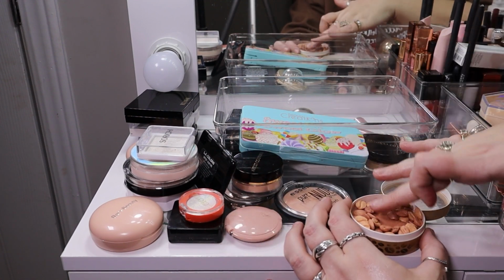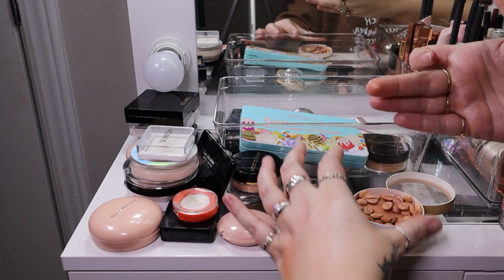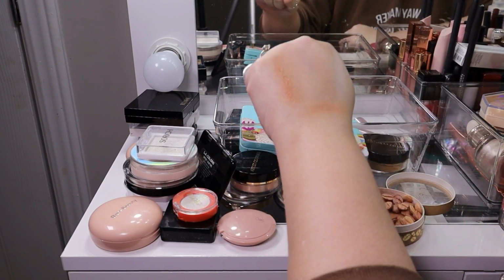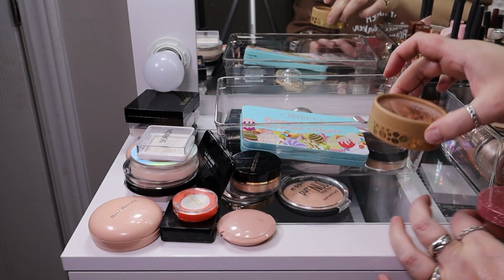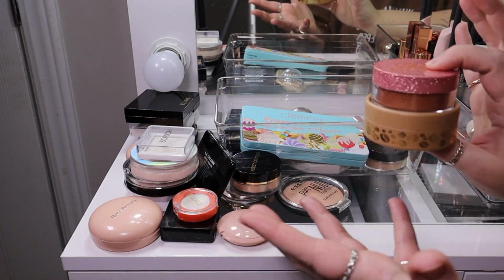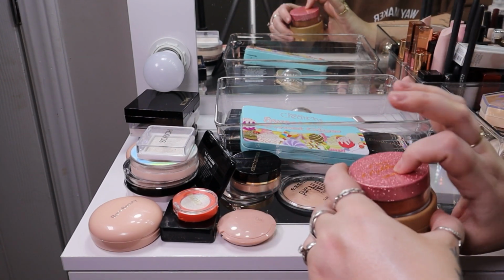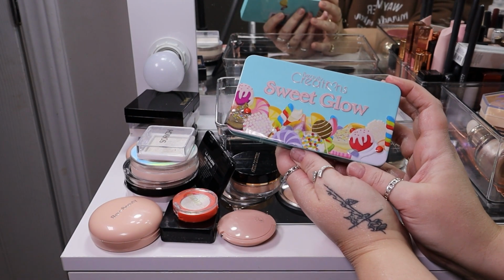I don't use this at all. It's kind of hard to use because it's like little loose coffee beans, but I'm really just keeping it because it looks like little loose coffee beans. I'm gonna put her in the maybe pile as well, just because these two I necessarily don't use. I haven't used these in so long. So those are a maybe. The struggle is real trying to get rid of this stuff.